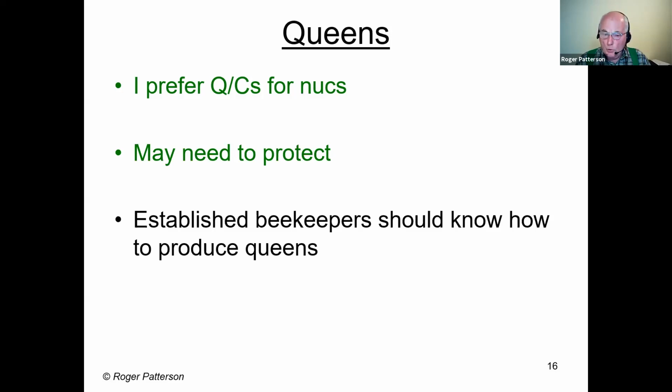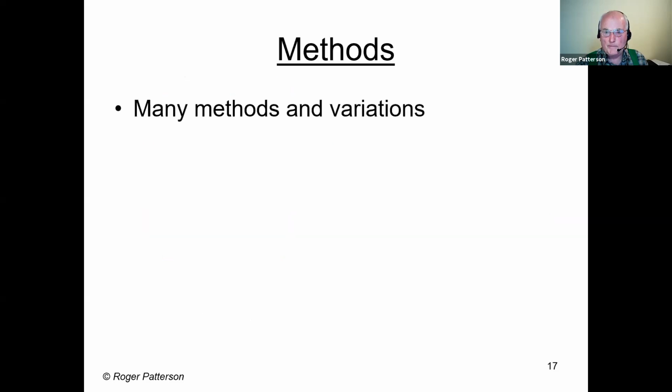Established beekeepers should also know how to produce queens. Now, I know some don't, but I've got to assume that people listening to this know how to produce their own queens. I don't want to do anybody out of business just for the sake of it, but please don't buy, because if you use something that's been local to you and it's established in that area, it will suit your area. But if you buy something either online or from a supplier, it could have come from Greece or Slovenia or somewhere like that with a different climate than ours, and they may not even last the winter. And it's also good fun producing queens as well. I can tell you that because I've produced quite a lot this year.